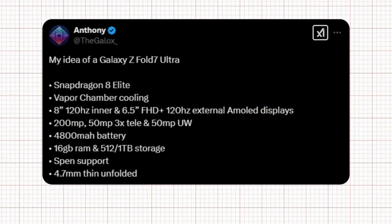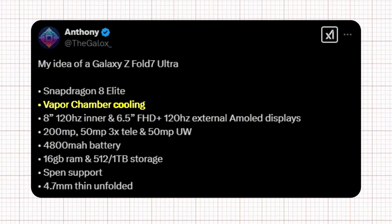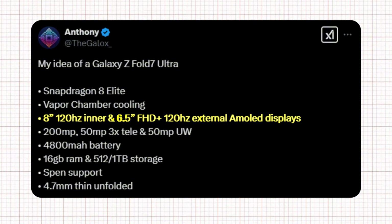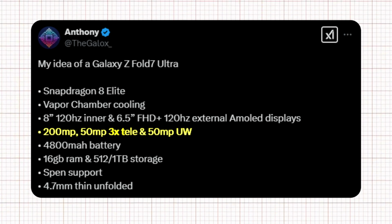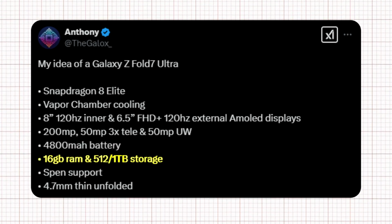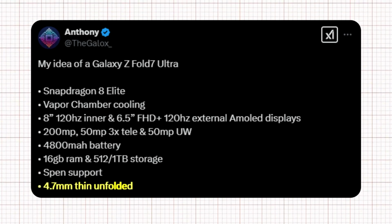Renowned tipster Anthony has shared a tweet revealing the full specifications of the Galaxy Z Fold 7. The device is powered by the Snapdragon 8 Elite processor and features an advanced vapor chamber cooling system for improved thermal management. It sports an 8-inch 120Hz AMOLED inner display alongside a 6.5-inch FHD plus 120Hz external display. The camera setup includes a 200-megapixel primary sensor, a 50-megapixel ultra-wide lens, and a 50-megapixel 3x telephoto lens, ensuring top-tier photography capabilities. Equipped with a 4,800 mAh battery, 16 gigs of RAM, and storage options of 512 gigs or 1 TB, the Z Fold 7 is built for high performance. It also supports the S Pen and boasts an ultra-slim design measuring just 4.7 millimeters thin when unfolded.